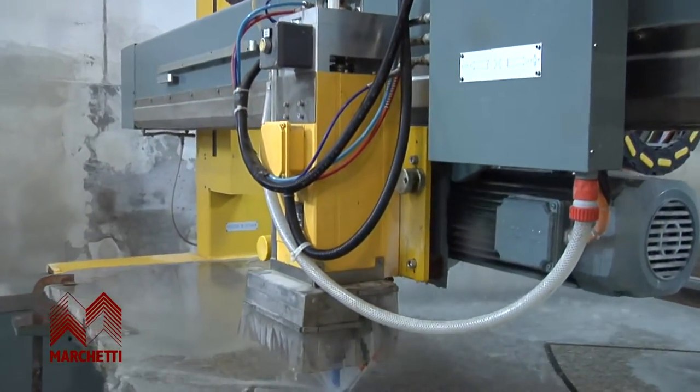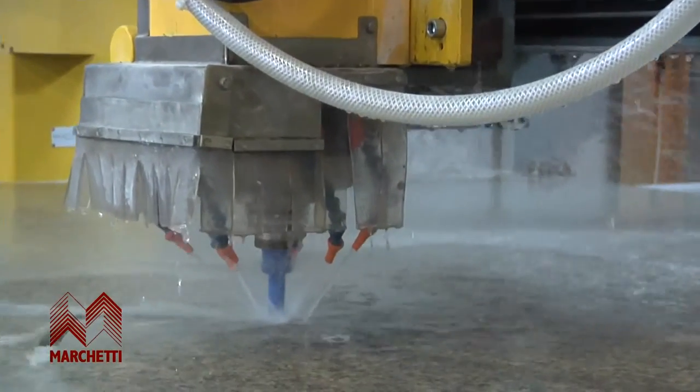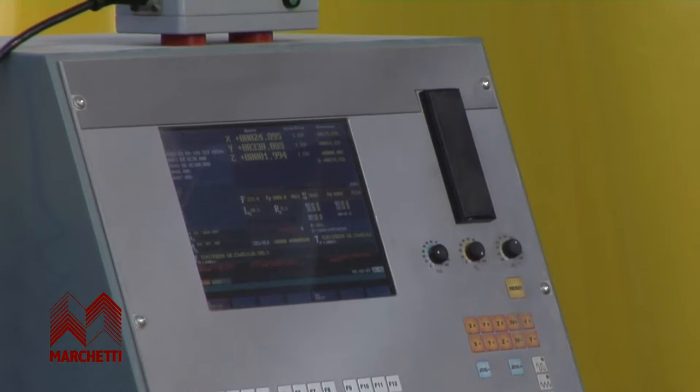The machine, which has innovative mechanics and electronics, is characterized by its excellent use of space and by the simplicity and speed of assembly, for which no building work is required, other than for the foundations.